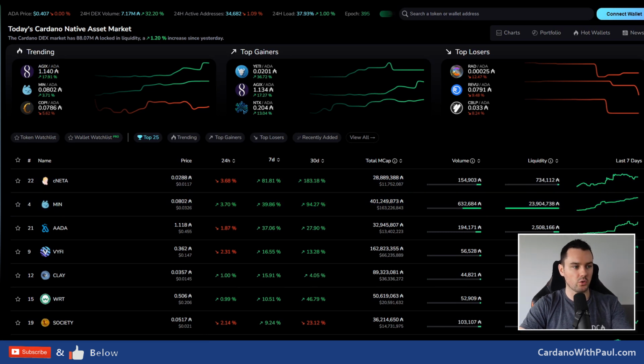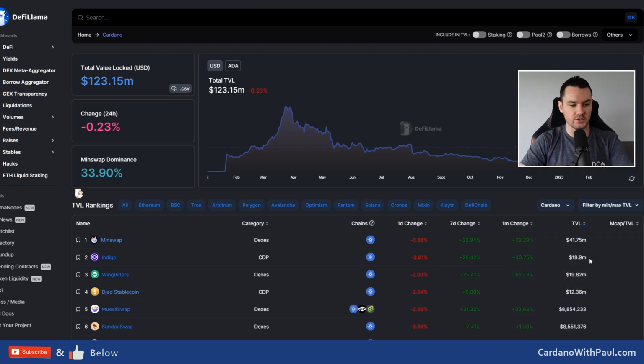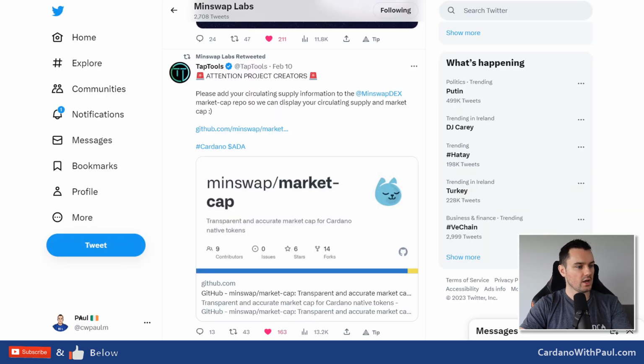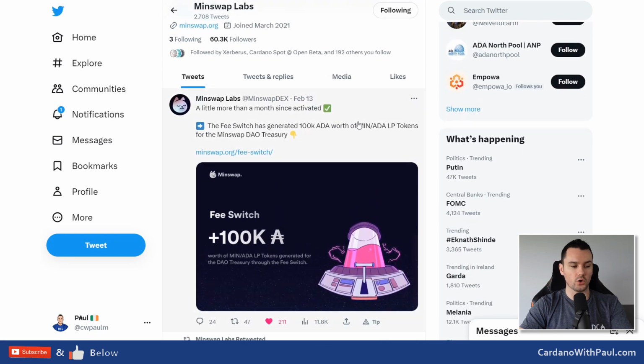So Minswap, I'm sure most people in Cardano are familiar with, the number 1 DEX right now based on TVL for Cardano at just under 42 million. Wing Riders is next up as far as DEXs go at just under 20 million. So Minswap currently with TVL is over 2x their nearest competitor. It's a DEX that's continually building, continually looking to grow and bring new features.